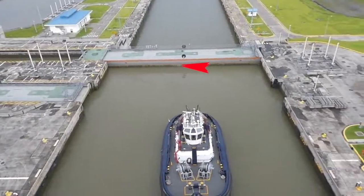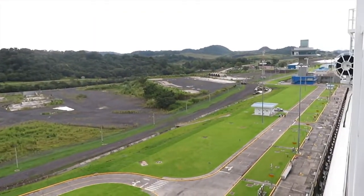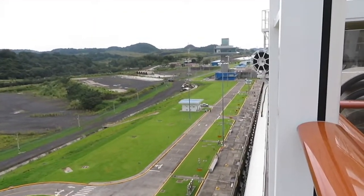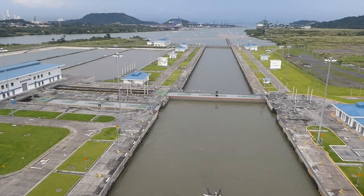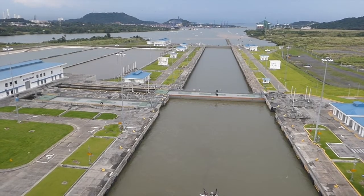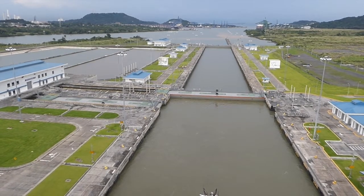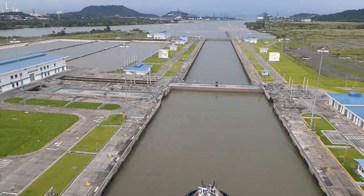It is late in the morning, and the Bridge of the Americas is still visible. This is the Cocoli control tower. We are now headed into the 3rd and final lock. This is a view looking aft of the ship, where we are leaving.